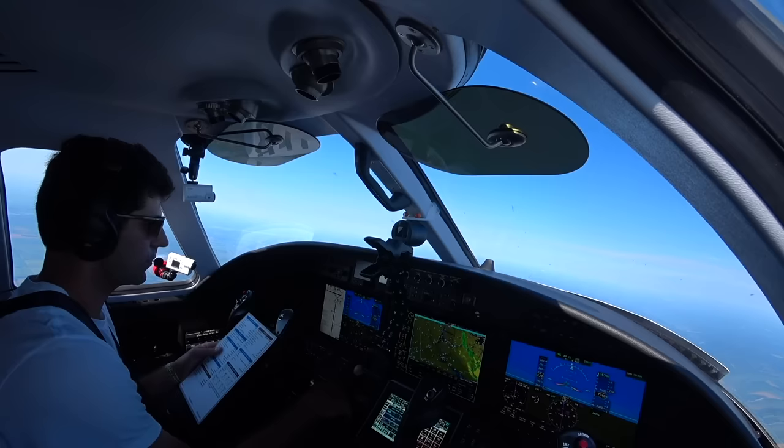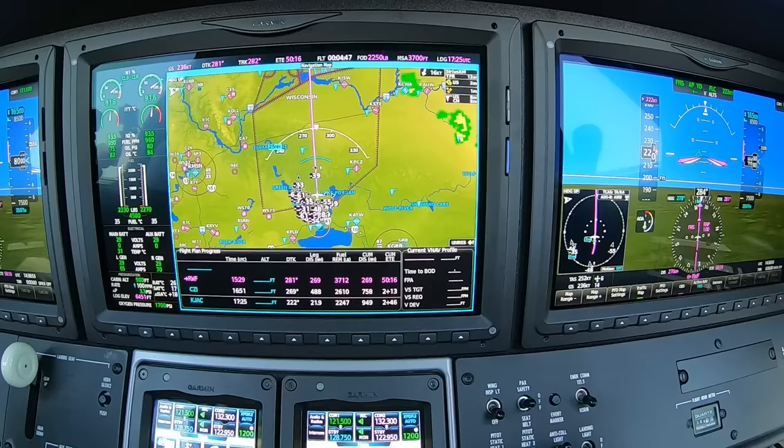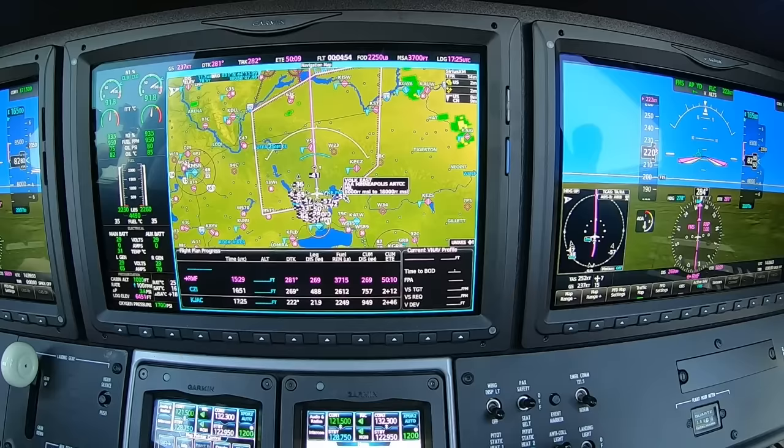So we're just monitoring guard right now until we pick up flight following. We are in an active MOA right now, so we're just being cognizant of traffic. There is some restricted airspace about 80 to 100 miles in front of us, so we're going to have to deviate around that until we can pick up our IFR clearance.